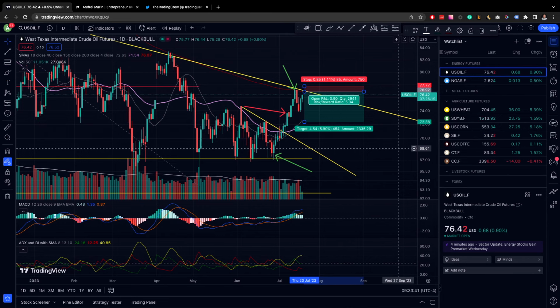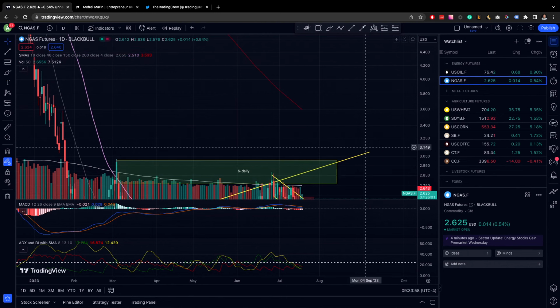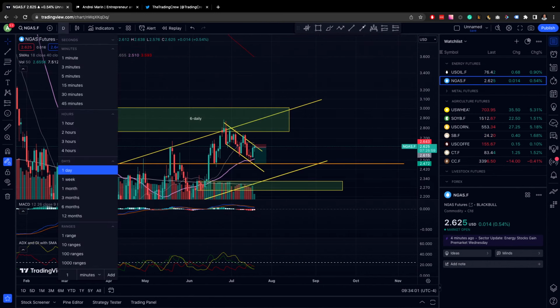So on a move up to maybe 77, I would probably look to short this and just play the move down here. I think we're gonna mimic what NatGas has been doing throughout the last few days on WTI as well, which is basically a bearish formation, a bearish channel on the 4-hour chart. Nothing to write home about, but something that's tradable still.